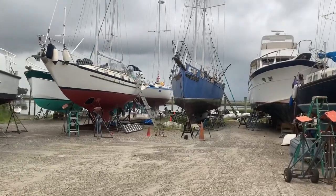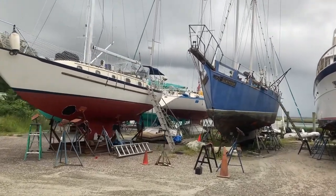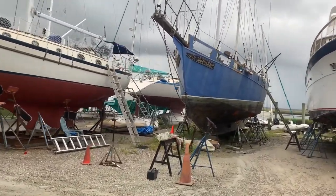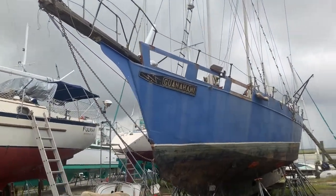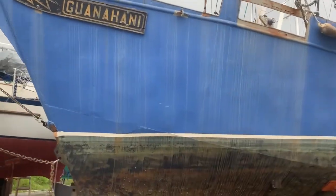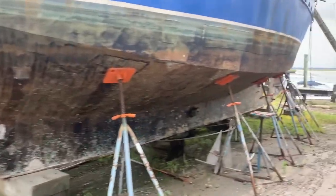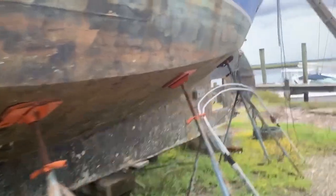But I got to show you this thing. This is the craziest steel boat I may have ever seen, but I kind of like it just because it's so weird. You ever seen anything like this? It's crazy. The thing is just nuts. Look at that thing. Holy cow. Big steel monster. It's just, I don't know. I guess it looks pretty rugged.